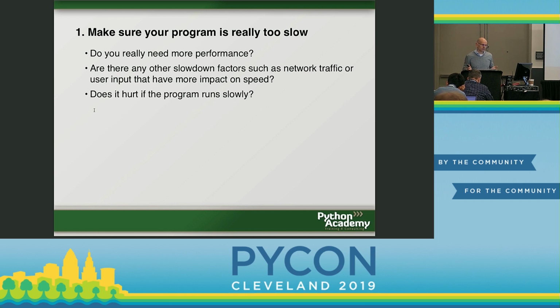It's not Python. So I always say it doesn't matter if you wait fast or slow, you still wait. It doesn't help if you may use C or some other fast language when you don't have anything to do. And does it hurt if your program runs slowly? If something runs 2 hours or 6 hours and it runs overnight anyway and is finished in the morning, it might not matter. So this is something you have to answer yourself.